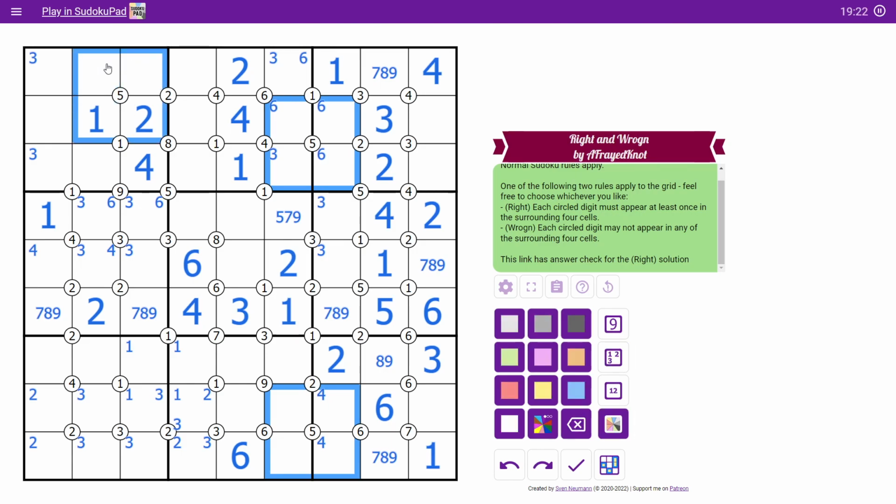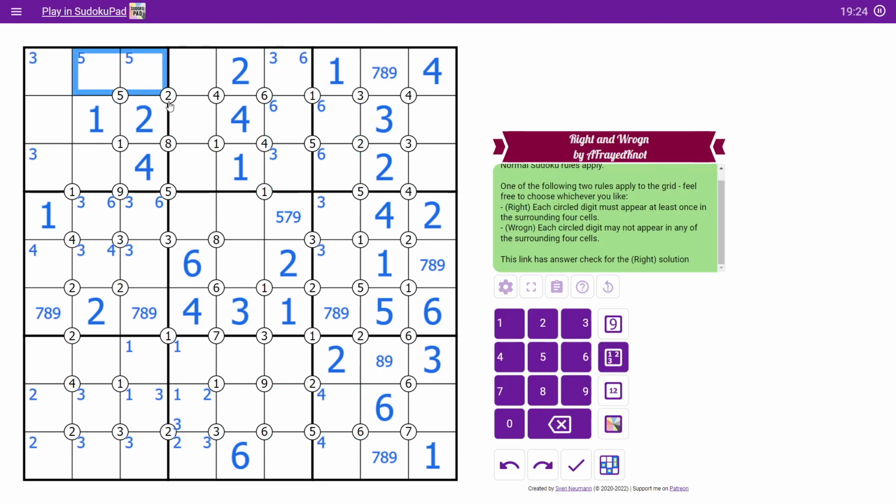Oh, we can pencil mark 5s. I don't know how helpful that is. But yeah, okay, so we have 5s there, 5s here, 5s here, 5 here.